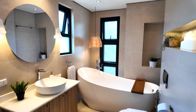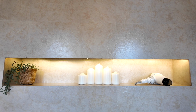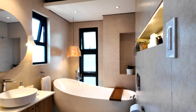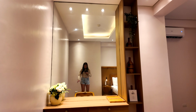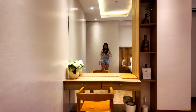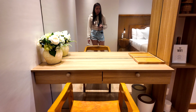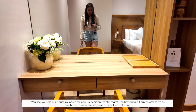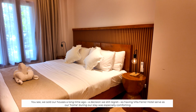Wow. I want to stay here forever. Oh, and some nice little touches right here. One last look because that's really amazing. And then yes, let's move on to the bedroom. We have right here a big mirror for like a beauty section. I forgot how you call this. I can't English anymore. And then of course the big wide bed.